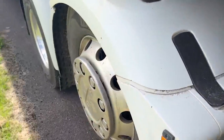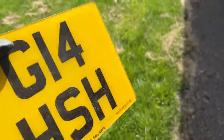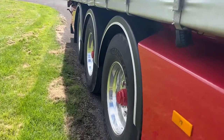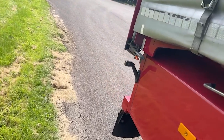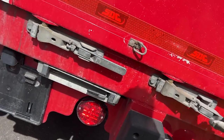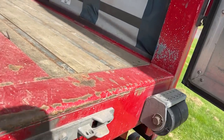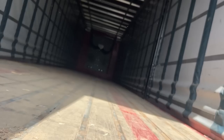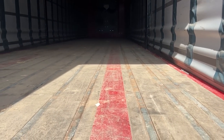So yeah, we're going to grab a number plate. We'll put this on first, if it's empty inside. Should be. It is. Empty inside. Cool. Internals are over there. We're going to need them.